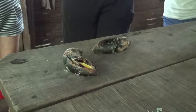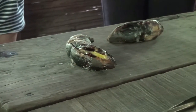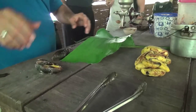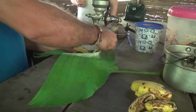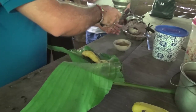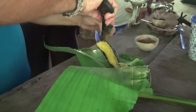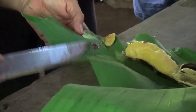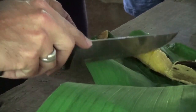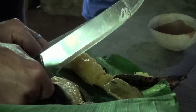So here's the roasted banana that Abel has been working on. Let's see what he's going to be doing with that. He's going to cool it. Here you don't have to be afraid of the knife or the spoon, because it's self-service. It's still hot. Give it a couple of minutes to cool off. The banana cooks in its own juices.